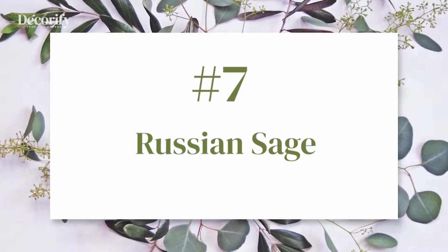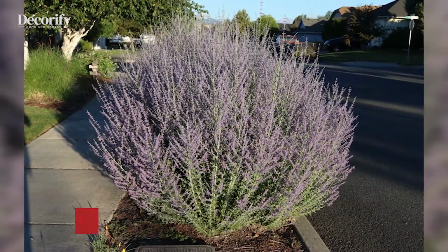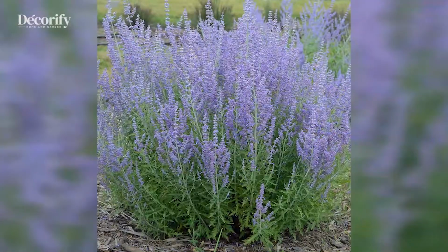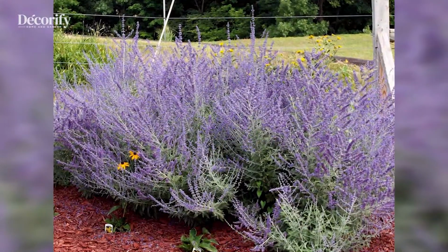Number 7. Russian sage. With 2 to 5 foot stems in shades of purple-blue, Russian sage is a true garden trooper. It tolerates cold, drought, and poor soil. As long as you grow it in a sunny area, it won't disappoint.